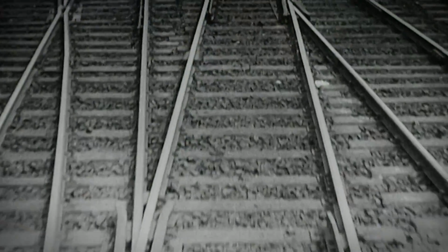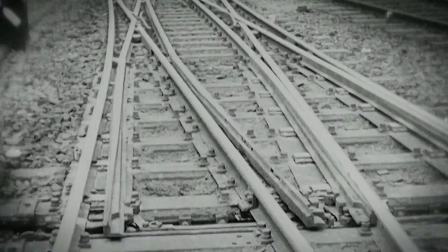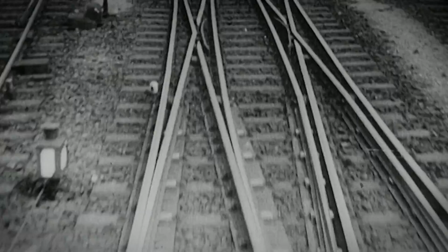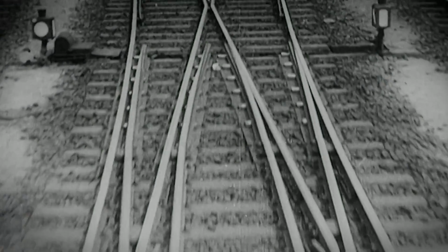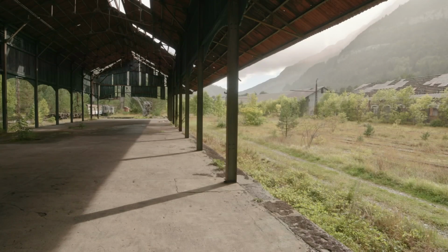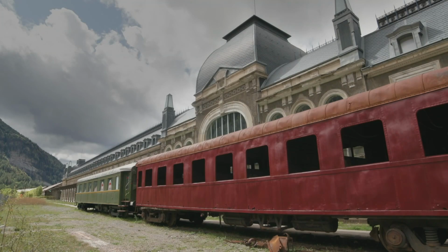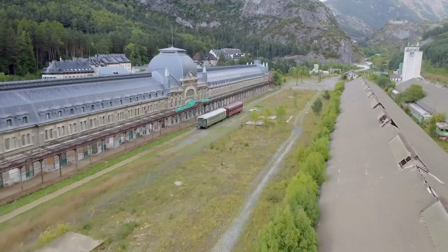There was no way of physically altering the track width or wheel gauge. Spanish trains ran on a different width of track than French trains. So they had to find a station big enough to unload the French trains, load everything onto the Spanish trains, or vice versa. The only solution was to create a transfer point from one track gauge to the other.